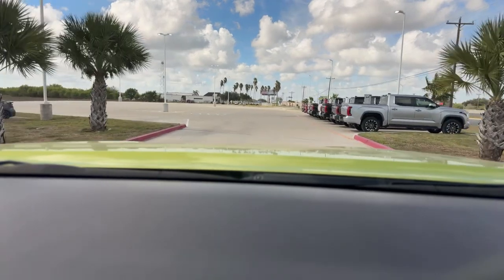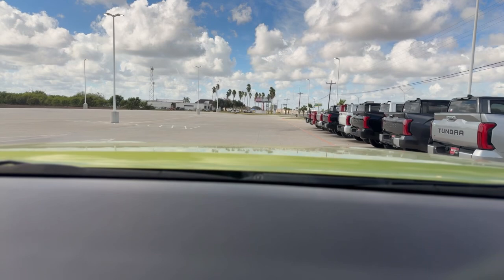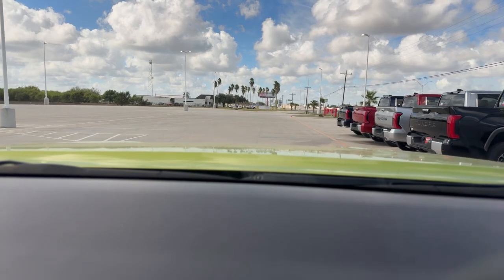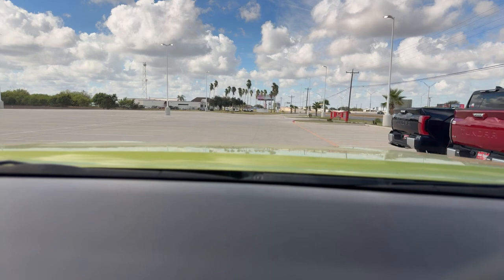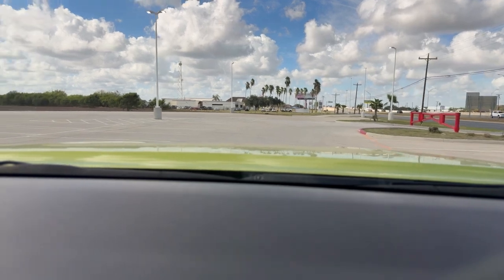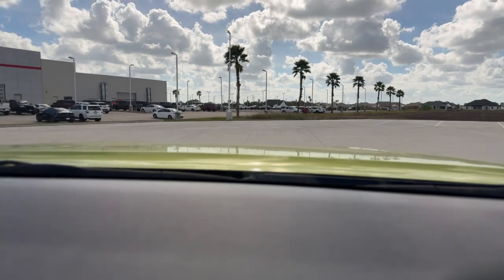I might as well show you a line of Tundras. These are new. 1, 2, 3, 4, 5, 6, 7, 8. Wow. If you're looking for a Tundra, this is probably a good place to go because they've got a ton of them. All right. They've got me blocked off here, so I can't exit. I feel like a prisoner.